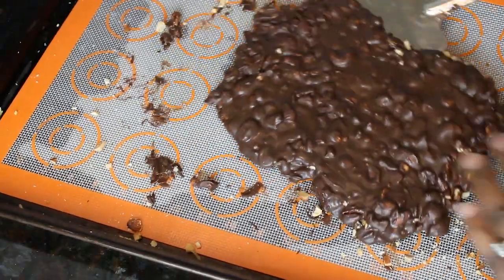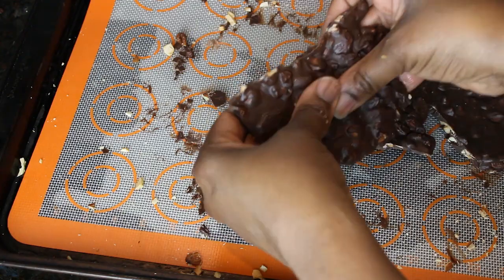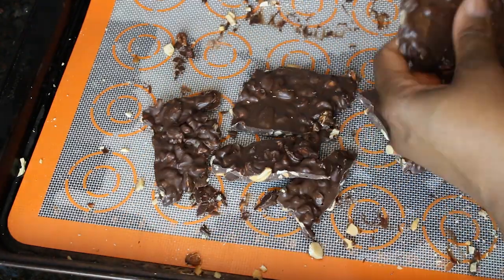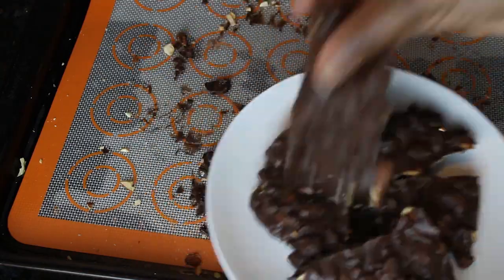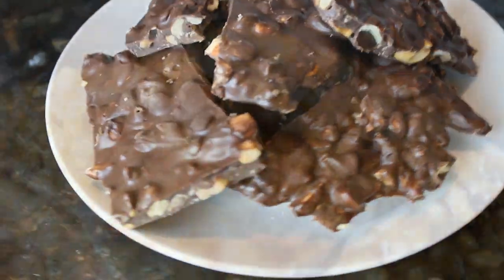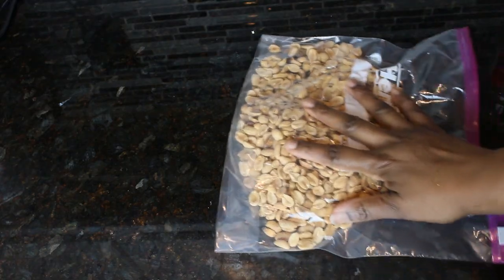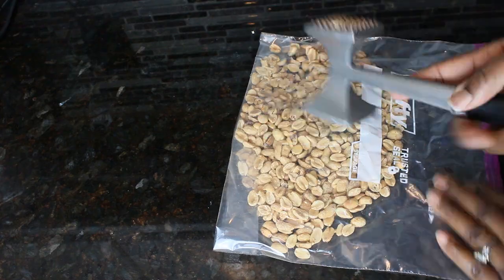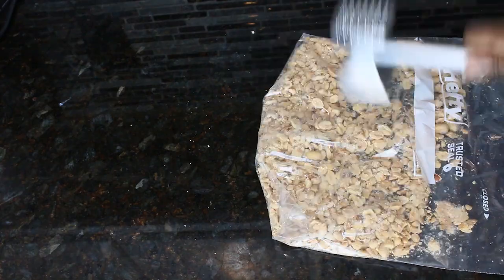This tastes like a delicious Mr. Good bar, or your regular standard chocolate bar with nuts in it. Super easy, super delicious. Great for the kids if you want them to run around your house and drive you crazy during the holidays, which I would not recommend. But anyway, so we're going to move on to this peanut brittle. And this is the dollar store peanuts that I purchased. I'm not a peanut fan, but this I can eat. So all I'm doing here is just beating my peanuts, and you beat them to the consistency that you like.